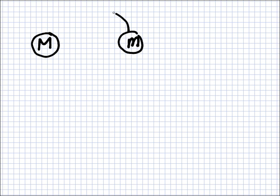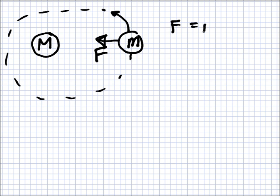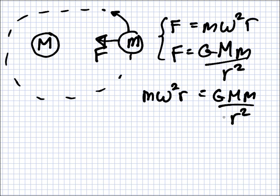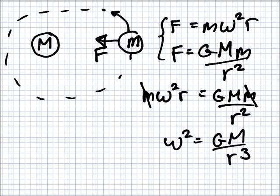Now, the proof. So we'll just start off with, we'll say there's M, that could be like the sun, and there's small m, that could be like the earth, and it's moving around in a circle here. So there's a force here. You know, because this is moving in a circle, F equals m omega squared r, right? But you also know from last week F equals GMm over r squared. So we could make these equal. We could say m omega squared r equals GMm over r squared. I'm going to cross multiply. Well, firstly, I can cancel this m with this m. I can bring this as omega squared equals GM over r cubed.